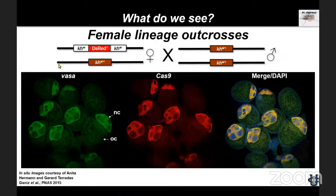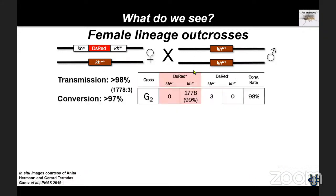And when we look at the in situ images here, it's hard to see the Cas9 guide RNA complexes in the actual oocyte here, mainly because this is in situ hybridization. So this is RNA expression, if we're looking to do some protein localization. But we can see that the RNA is expressed by the vasa promoter in the nurse cells, which provide materials for the developing oocyte. And so we get the type of expression that we're expecting here. So here we're starting with a heterozygous female and crossing it with a wild type male. And once again, we get really good levels of gene drive. Transmission is 98%, the actual conversion rate is 97%.